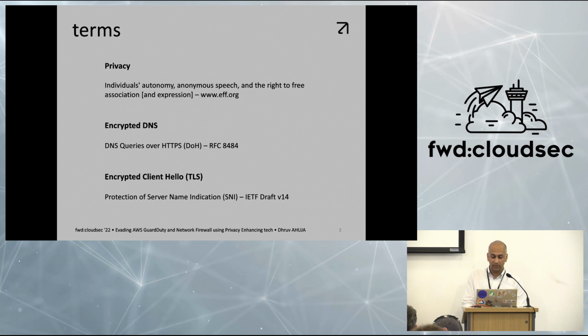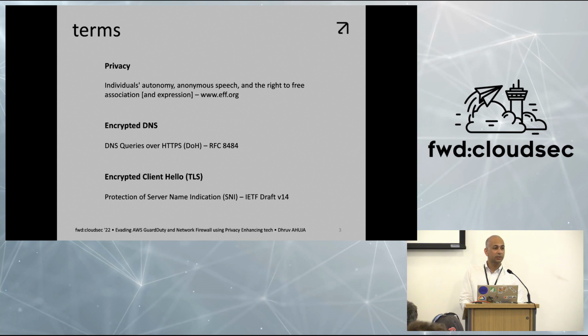The two particular technologies that we will look at today are encrypted DNS, or a particular flavor of it, which is DNS over HTTPS, and Encrypted Client Hello. These are the two traditional, conventional ways by which your ISPs or certain regimes monitor and track you. So these standards have evolved to protect citizens from such invasion of privacy. But because technology is technology and it works uniformly across all our infrastructure, the same techniques can be used to evade, encrypt, GuardDuty, etc.